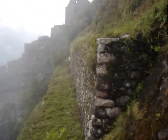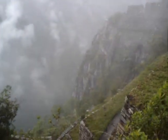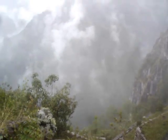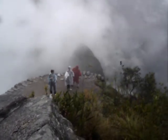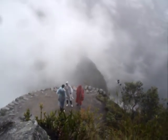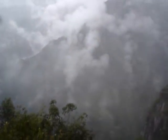This is essentially Waynapicchu. There you go. There's old fortifications along there. It's very foggy and misty, so you can't see much. Some mountains over in the background. Oh, mountains. Some other fellow adventurers down there, perched precariously on the precipice. Alright, I'm going to keep going, see if I can get to the top and give you another update then.